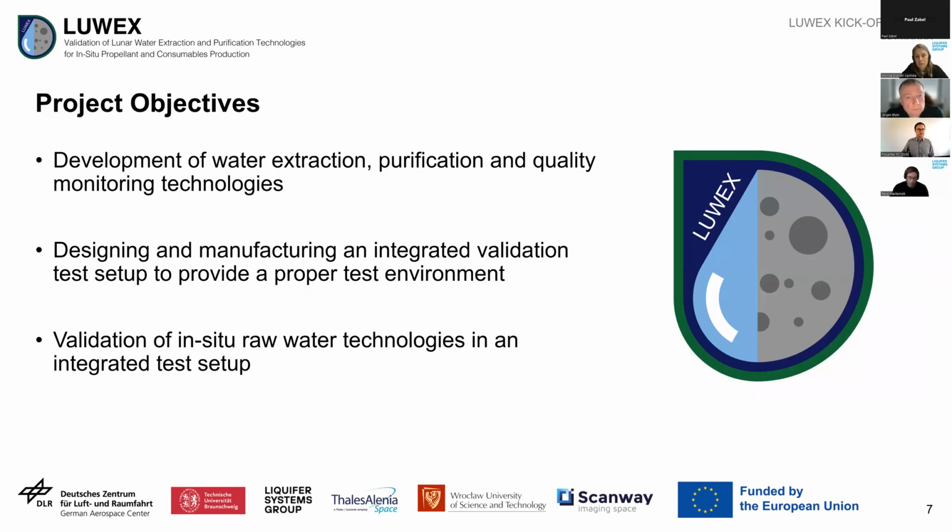So we target with our project the extraction of this water, or the precursor experiments for extracting this water and purifying it. And the project objectives for that are the development of those technologies for water extraction, purification, and quality monitoring. And for that, we plan to design and manufacture an integrated validation test setup to provide a proper test environment to test and validate those technologies in a relevant environment.